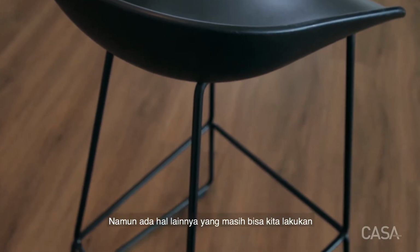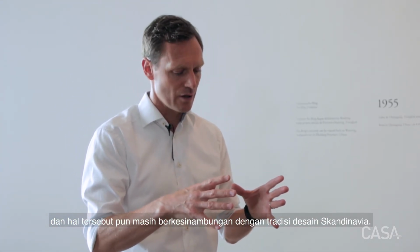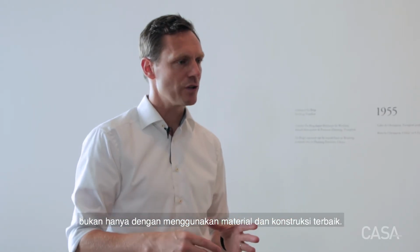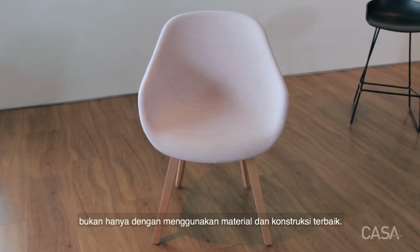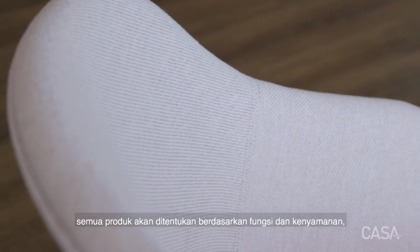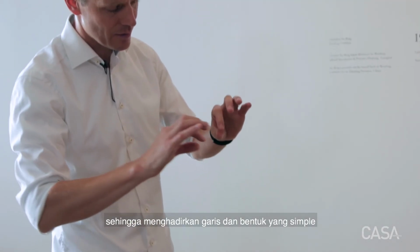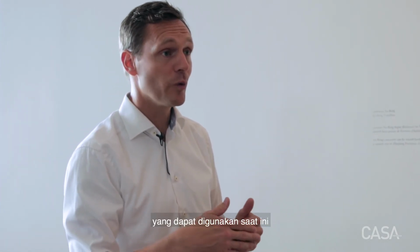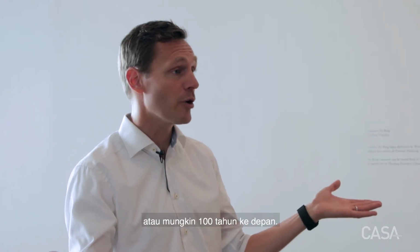But one of the best things we could do, and I think that's also very close to, once again, the Danish or Scandinavian design tradition, is to make things that are long-lasting, not only by using the best materials and the best constructions, but also design-wise, doing it in a way so it's very simple. When it's done by logical thinking, where everything is determined by functionality and comfort, these clean, simple outlines and shapes are usable now, but hopefully also usable in 20 years, 30 years, 50 years, 80 years, maybe 100 years.